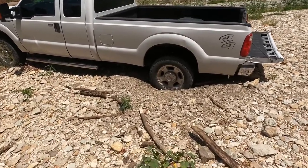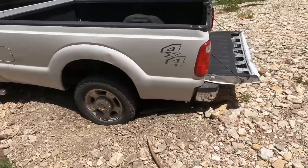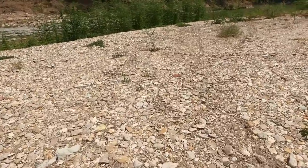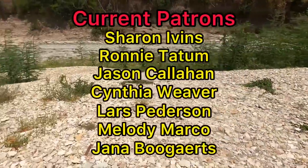Not good. Looks like I am stuck at Ammonite Creek. I need to find some firewood. Get a little campfire built over here. Probably sleep over here tonight. Not good.